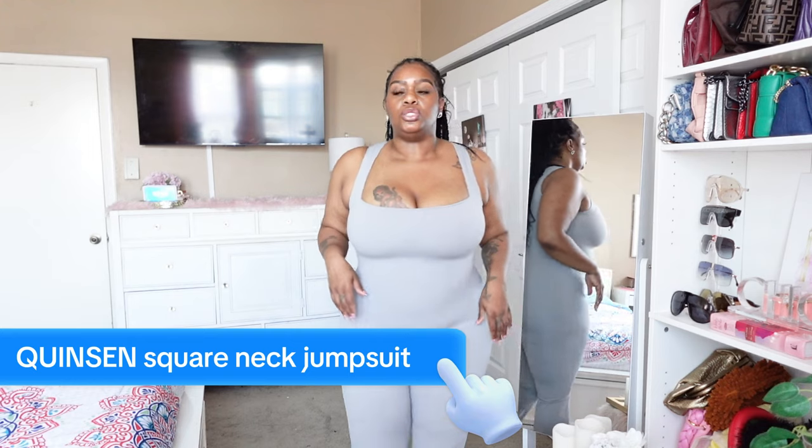This is the same material as that two-piece gray set. Once again, I'm not going to really style this because this is the same color, so you can get the idea. This jumpsuit is, I think, the brand Quinsen. I'm not sure if that's how you pronounce it. This is an extra large. This took a couple minutes to get into.